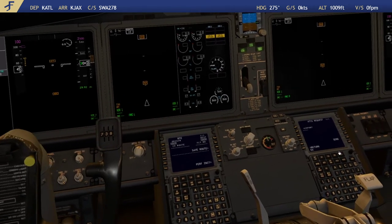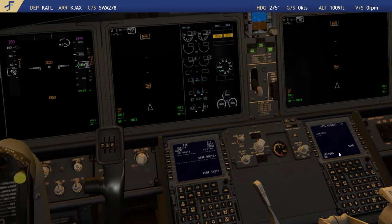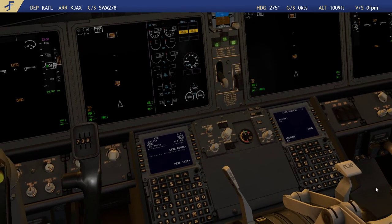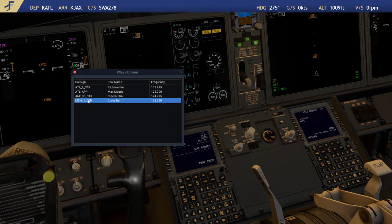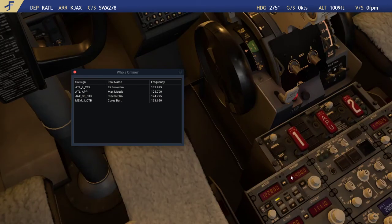KATL-KJAX. You need it. Of course, the T is behind the flap lever. Tango Lima. Send. And, ooh, that is over here. There we go. We need to tune in to Atlanta approach 125.7.